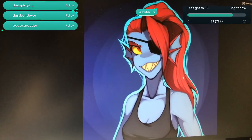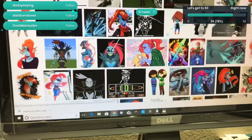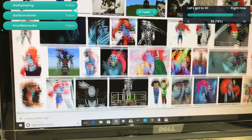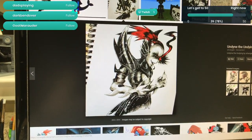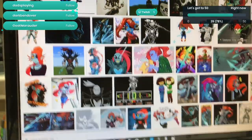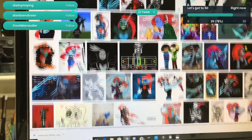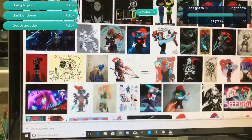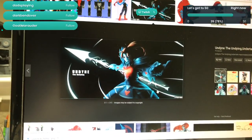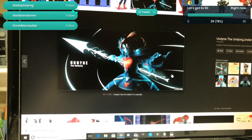I personally like her in her tank top. I like that look of her with her tank top, but I think for dragon purposes, the spikes would look better for the dragon with the white gloves. So yeah, that's the plan for today. Trying to see if I have any other pictures I could show. She's really cool, and she's got a cool spear, so I wanted to make the spear with her as well.